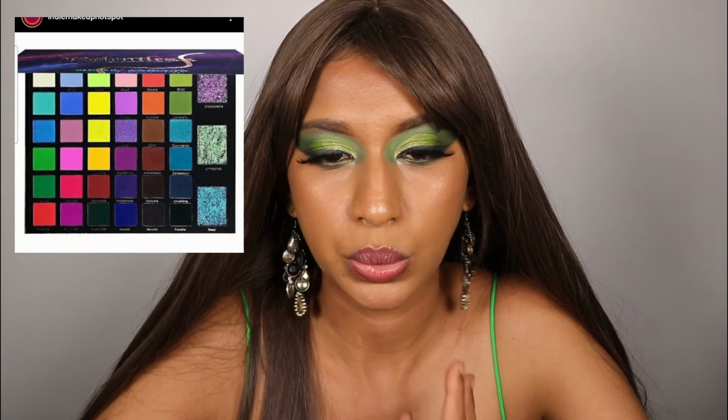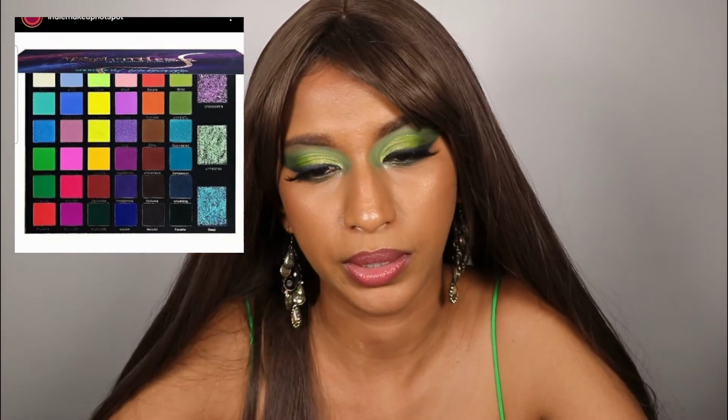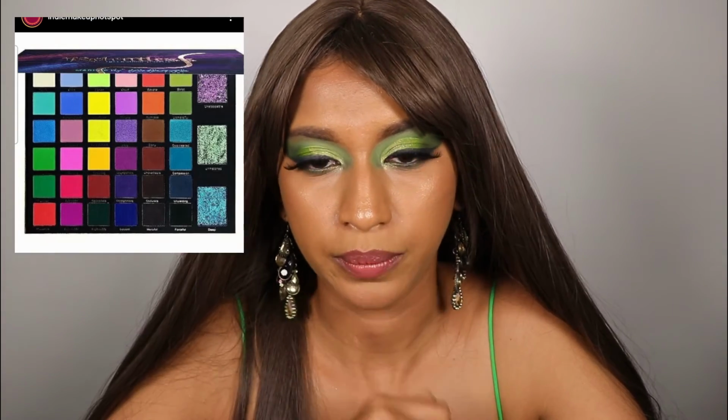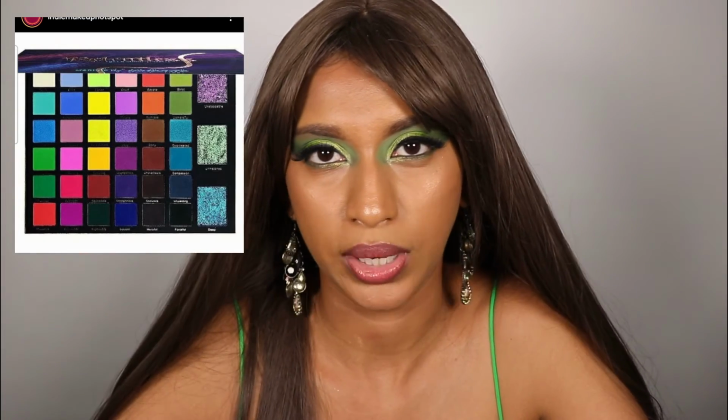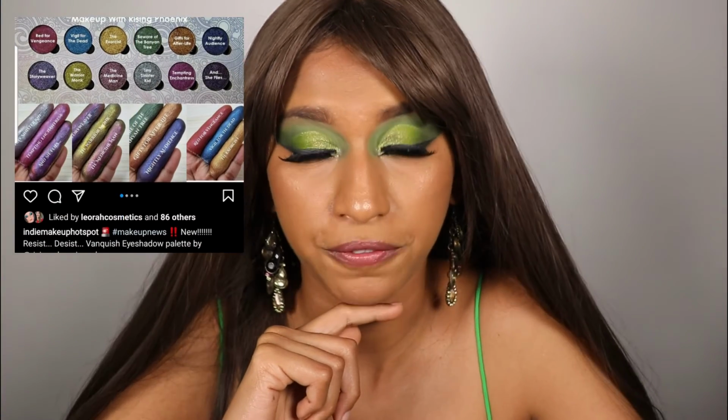In fact, even today, for this look, I used some of my green eyeshadow to just do my highlight right over there, and I mixed it with a bit of gold, because I felt like, yeah, this is a green toned look. I may as well just go all in.